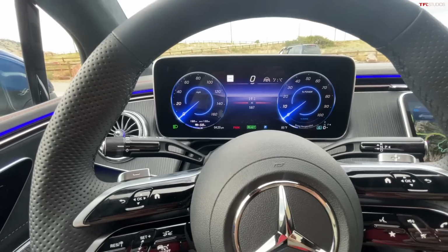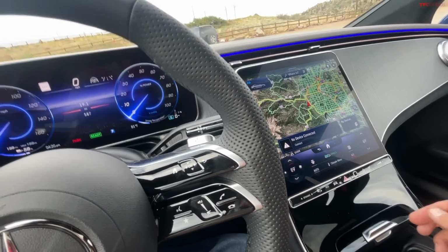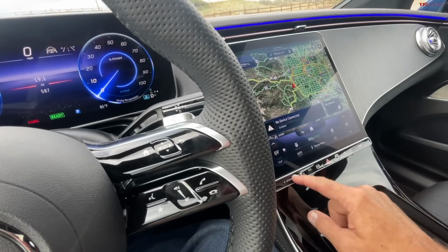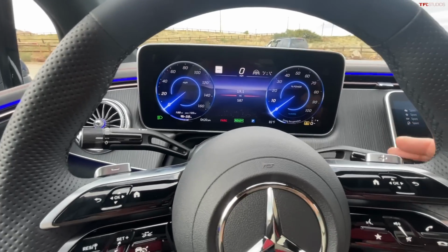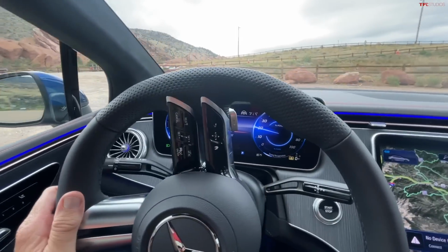Yeah, it's its own vocabulary. And we've got the weird music playing again. Please, Mercedes, you don't need this. And of course, there are different drive modes: economy, comfort, and sport, which I like. So let's just start driving before I go batty listening to this.